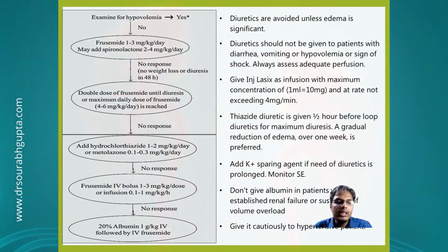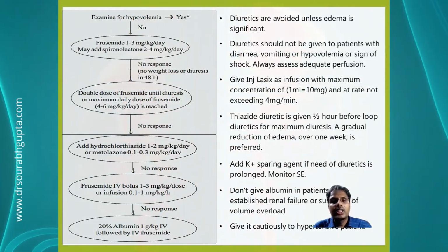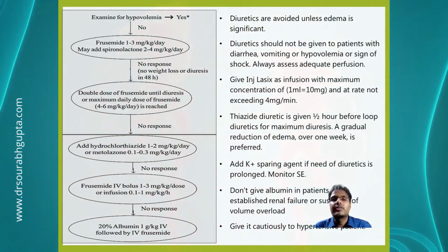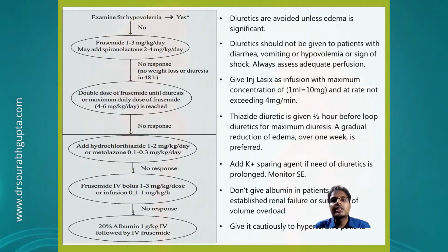This albumin is not being given based on the serum albumin level. So one has to take care. One has to avoid giving diuretics if the edema is not significant. If one is having more than 10% weight gain, then one should consider giving diuretics. And one should avoid giving them in patients who are obviously hypovolemic.